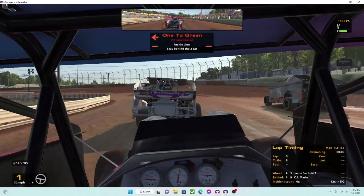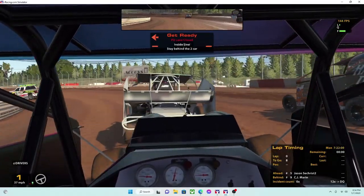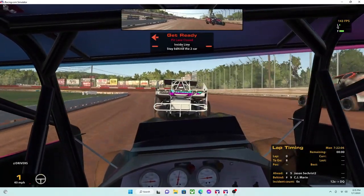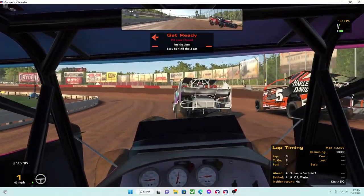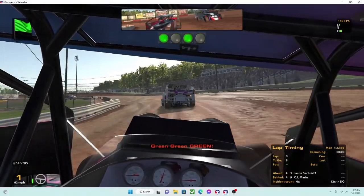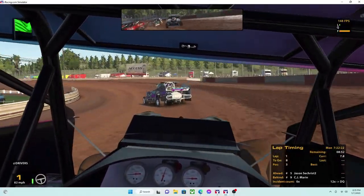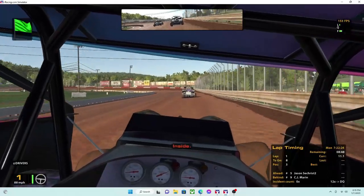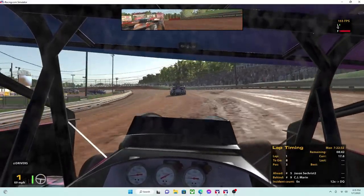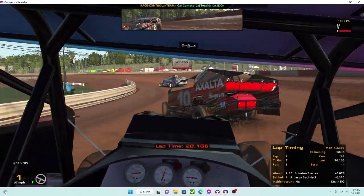Alright, so next corner, not this one, the next turn out of three and four, it is go time. About to go green. Stay focused. The pace car is off. Be ready. These cars are really hard to stay straight when going slow, I'll tell you that. Green, green, green. Inside. Clear inside. Car inside. 20 points. I'll let him go on by. Clear inside.